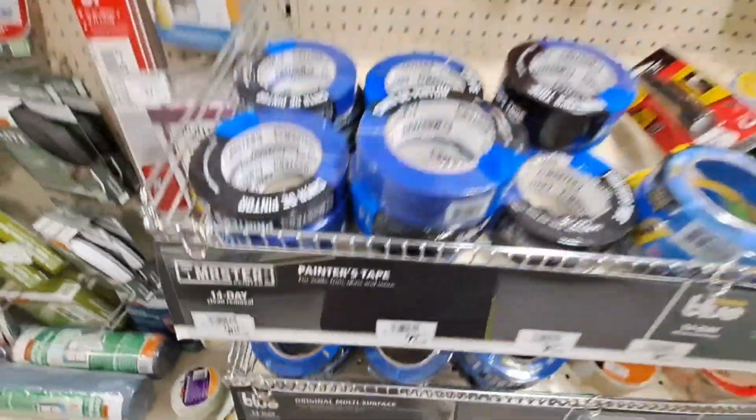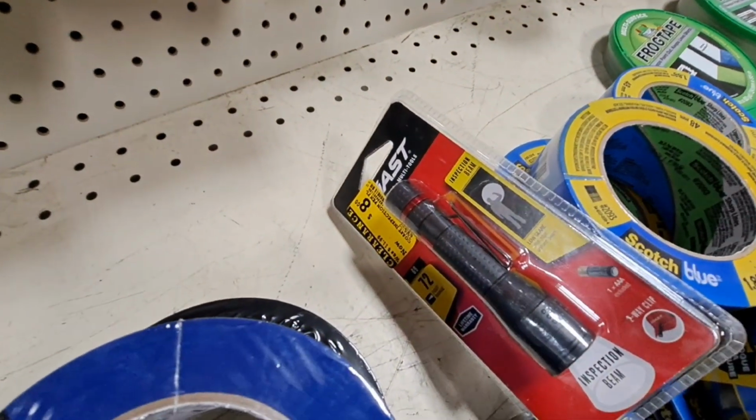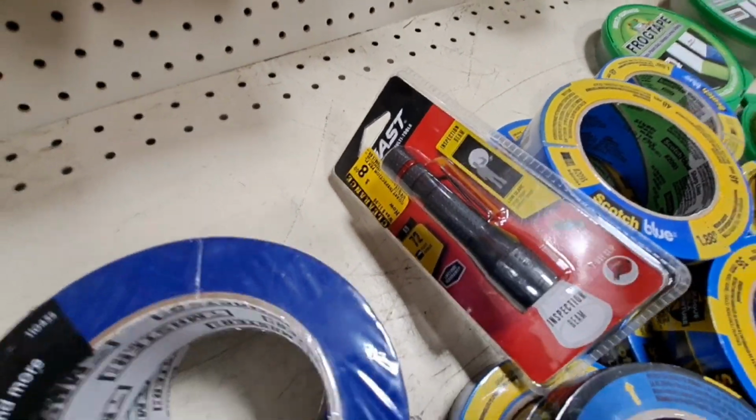All right, here we go. $7, we're gonna get a thin one and a thick one. Looks like somebody's mom said no and they had to put the flashlight down. We'll take that with us.